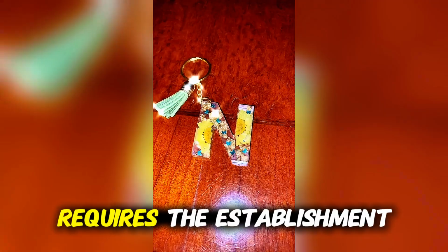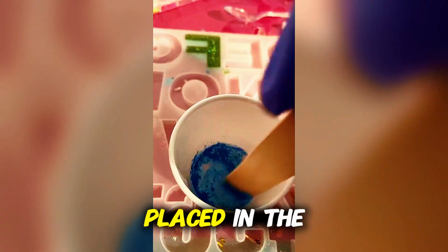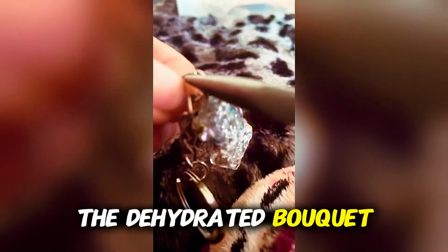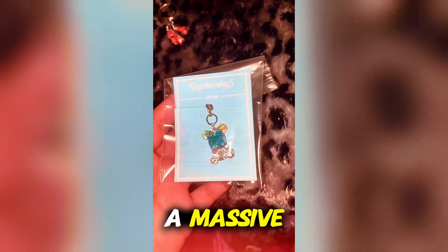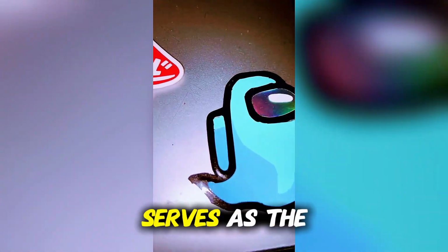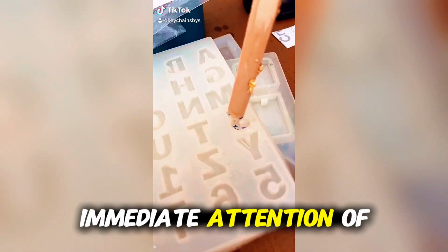Navigating that internal space requires the establishment of a rigorous visual hierarchy before a single flower is even placed in the mold. The foundational concept in that hierarchy is identifying the hero flower. I love that terminology. What's fascinating here is how the artist sorts through the dehydrated bouquet to find the most structurally dominant, visually arresting bloom. This might be a massive, perfectly preserved red rose, a sprawling sunflower, or a dense dahlia. And the hero flower serves as the gravitational center of the composition. Right, yes. It commands the immediate attention of the viewer.